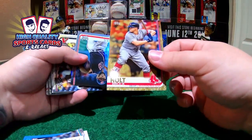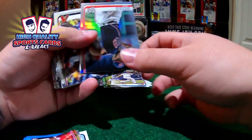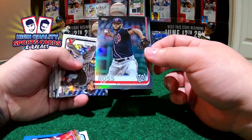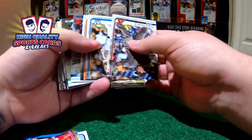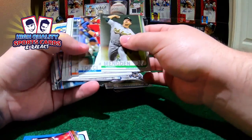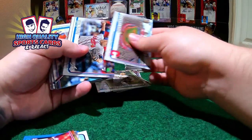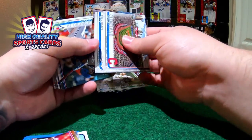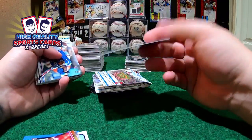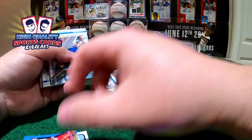Brock Holt, out of 2019, gold pedal, Boston Red Sox. Today, Brock Holt scored his first home run of the season. Joe Ross, Washington, right before. Really? Yeah, man, I've been impressed. Brock Holt was on the bench, and he started to play when Mitch Moreland went to the IL.